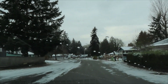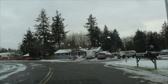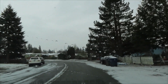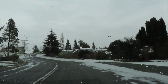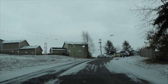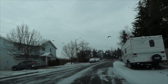20 minutes to warm the car up, brush the snow off, defrost the windshield, grab the wipers. Not supposed to get above freezing till I think Thursday now. Our second blast of winter. Finish out 2022.